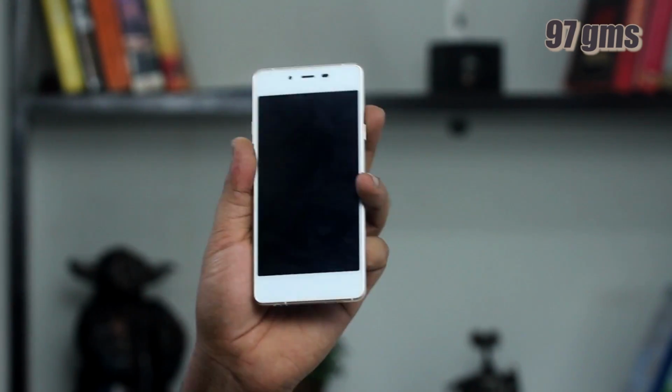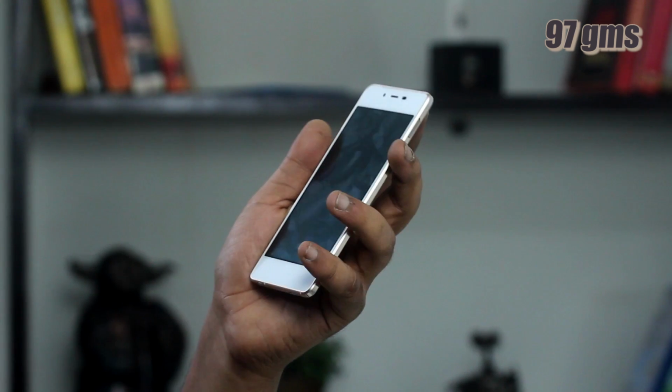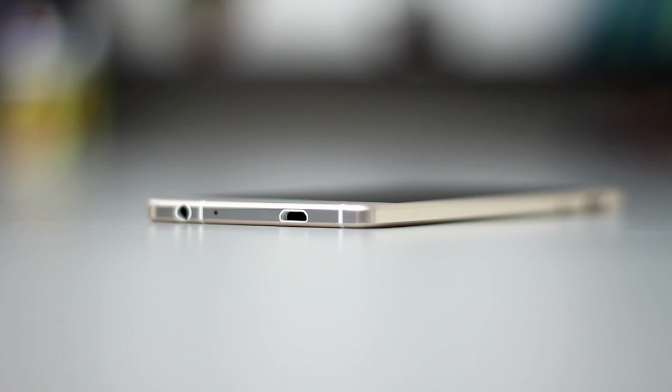And the other big deal is that this is only 97 grams, and as an iPhone user I find this way too light. My first initial reaction to this was how flimsy could this be? I mean, look at this, 5.1 millimeters, 97 grams. I'm gonna break this very soon.